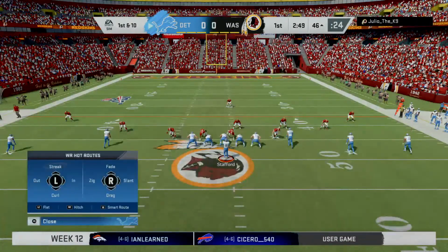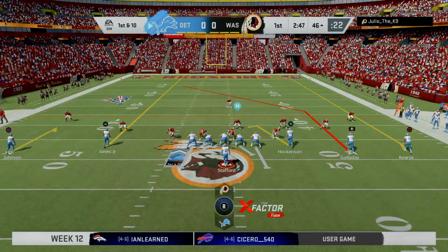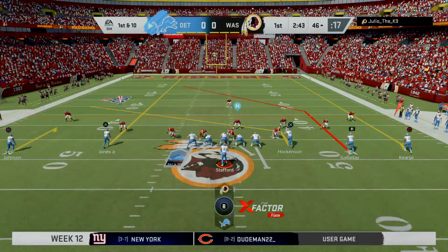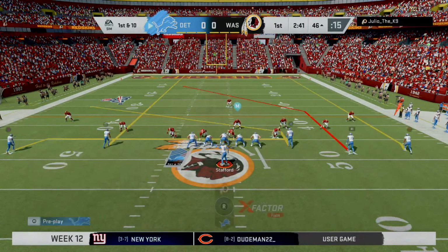In Washington territory now. Here's first and 10 at the 46. 56 is the Mike. Hey, Haywood! Mike 56, Mike 56. Hurry!